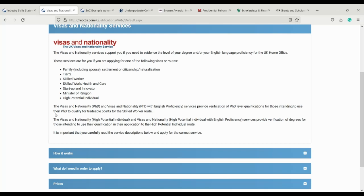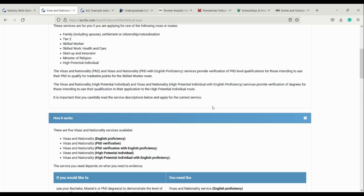Okay, the visas and nationality high potential individuals and visas and nationality high potential individuals with English proficiency services provide verification of degrees for those intending to use their qualification. I think it's the same thing that they just repeated. Okay, so it is important that you carefully read. It's good to read.